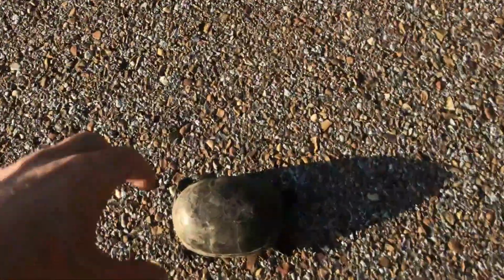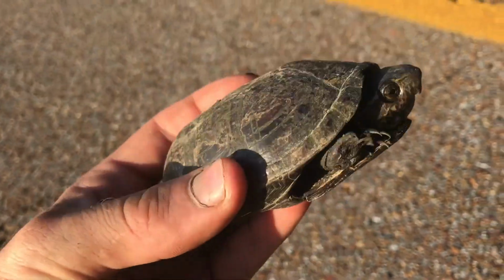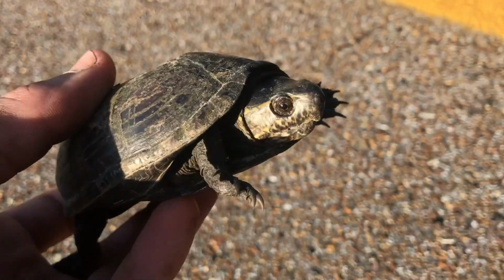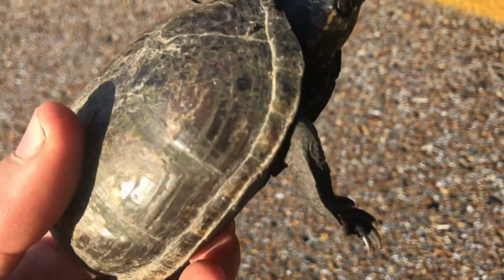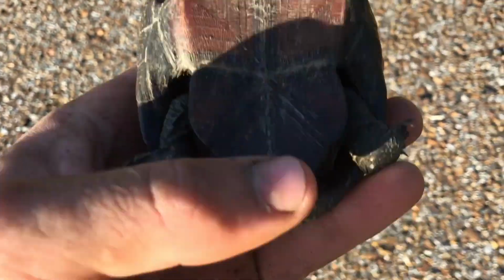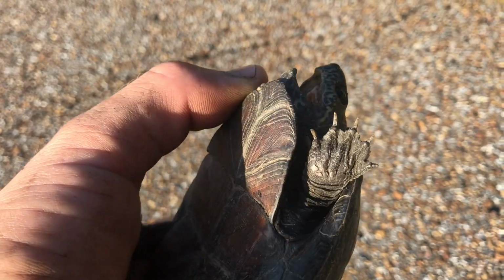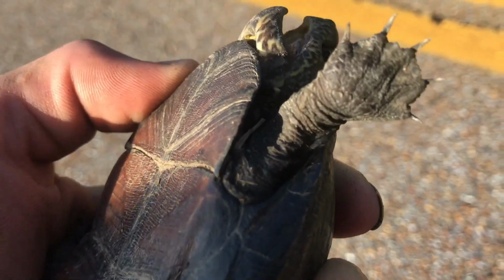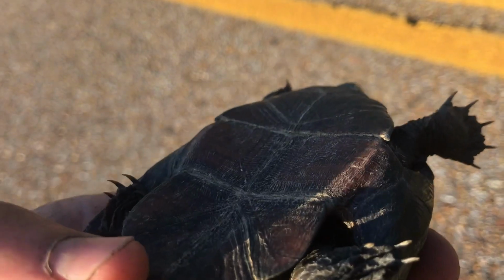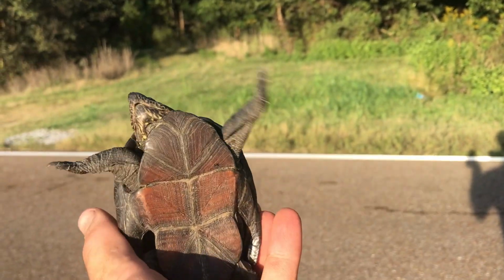Hey, little guy, how's it going? Oh, it's a mud turtle. Cool. I thought it was a stink pot at first, but this is actually a little mud turtle. Very nice. I don't usually see these guys too often. They're different from the stink pots because they actually have one hinge there and another hinge there, so you can actually move the top and the bottom part of their plastron. So that's cool. All right, well, let's get you off the road.